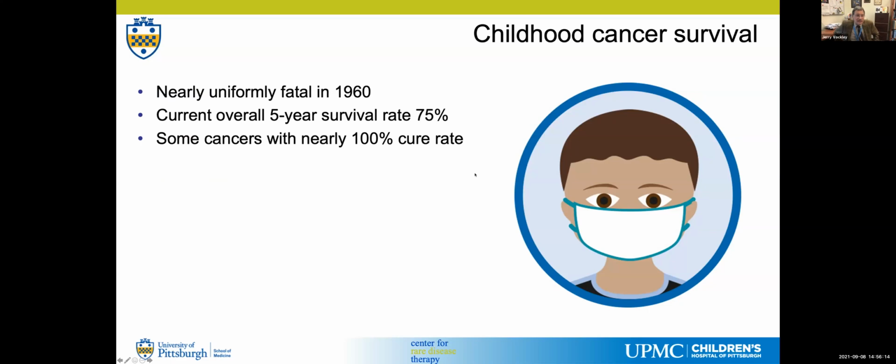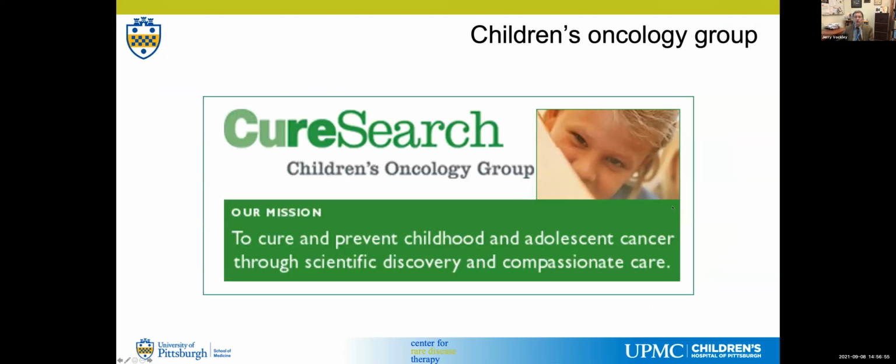Back in the early 60s, childhood cancer was nearly universally fatal. There were a few survivors, but it was a terrible disease. Almost everybody with childhood cancer died. Currently, the overall 5-year survival, regardless of the type of cancer in childhood, is now 75%. And there are some cancers with a nearly 100% cure rate. That's remarkable. How did that happen? How do we get there with our metabolic disorders? Well, it happened by clinical trials.